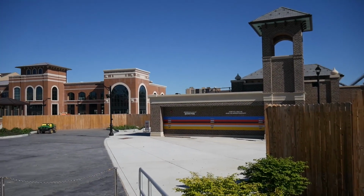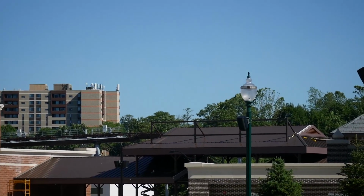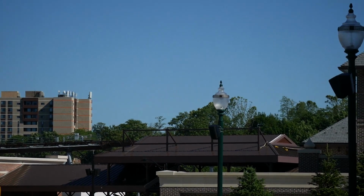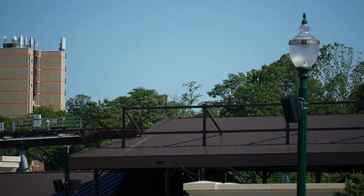Everything about this just looks so good. Now on the building for the main entrance, you can see they have the framework up where their new sign is going to be. No sign yet, but I'm pretty sure they'll be adding that pretty soon.